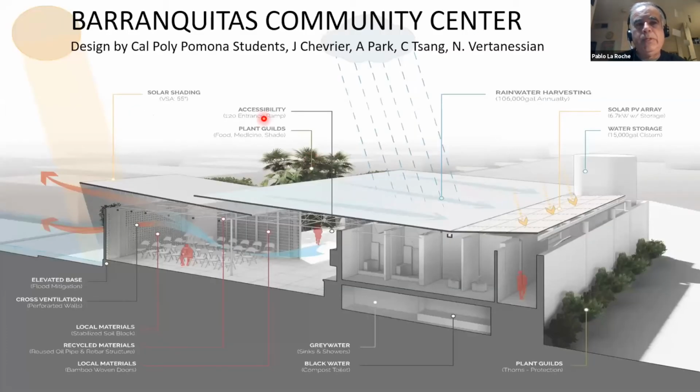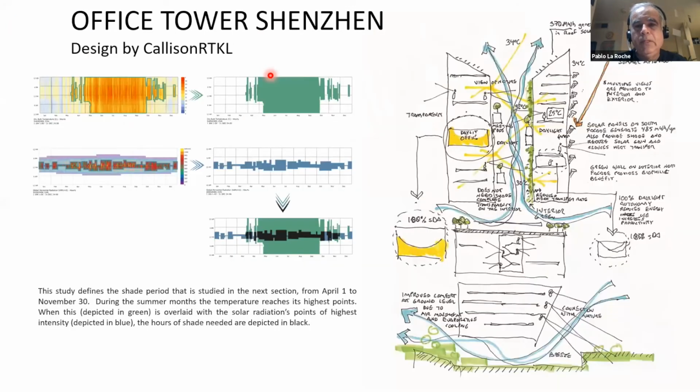An example is, this is students at Cal Poly Pomona School of Architecture at the Lao Center working together, developing a proposal for Barranquitas in Venezuela. It's really about a roof that is floating above you and then air movement down below. We can also use this, we're not limited to small buildings, right? We can take these concepts to other types of buildings, to high buildings.